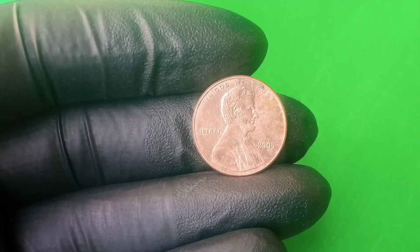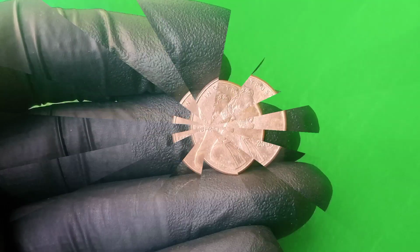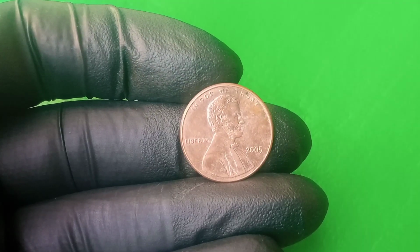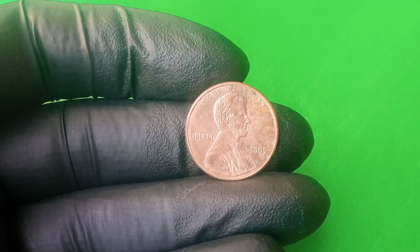Such pieces are often shrouded in secrecy, with only rumors or partial documentation hinting at their existence. Owning one would be like holding a fragment of minting history that was supposed to be destroyed but somehow survived, carrying both rarity and intrigue.